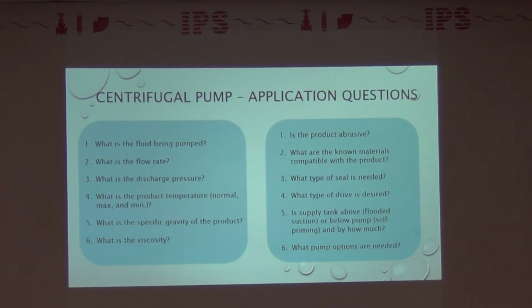Some of your basic questions that you should be asking on any application are: what are you pumping? What's your flow rate? What's the discharge pressure? Temperature? Does the temperature vary? Specific gravity of the fluid. The specific gravity is going to impact your horsepower, so it's definitely something we need to know. Mind you, all your curves on any pump are based on a 1.0 specific gravity, that's water. So anything that's heavier than that, we need to compensate for. What's the viscosity? Is the product abrasive?